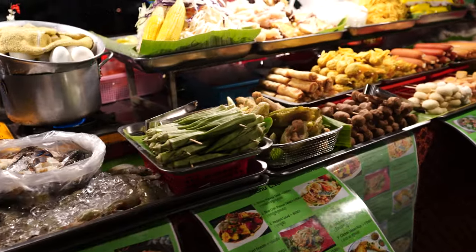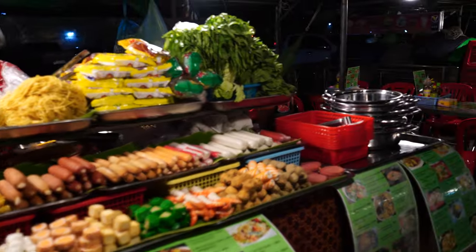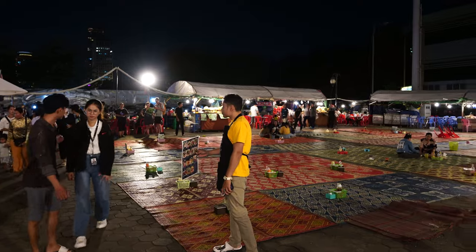Every store's like the same, to be honest, aren't they? Yeah. They've got the same menus, all the same price. Don't get me wrong, it looks like nice food, like noodles, stir-fried rice and meat on a skewer and that. But yeah, it's quite underwhelming compared to some other markets we've been to, for sure.